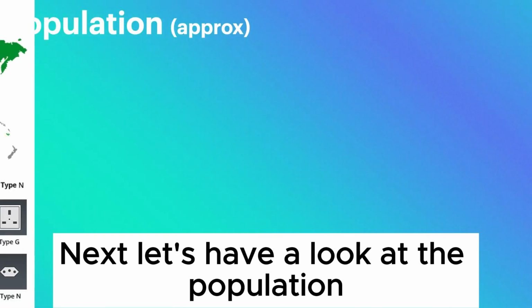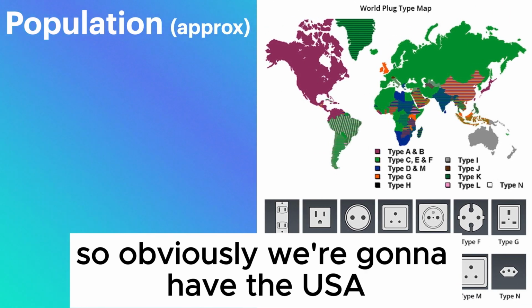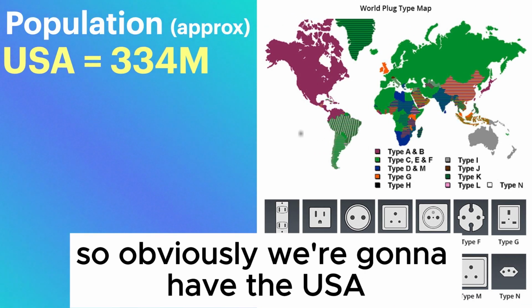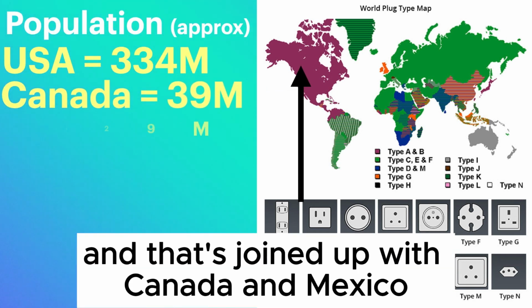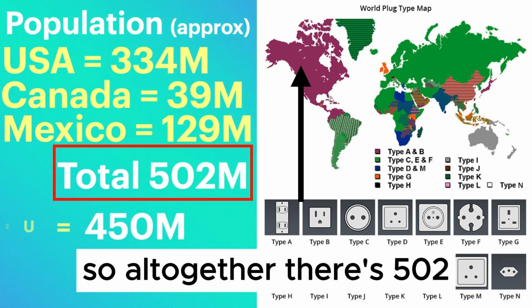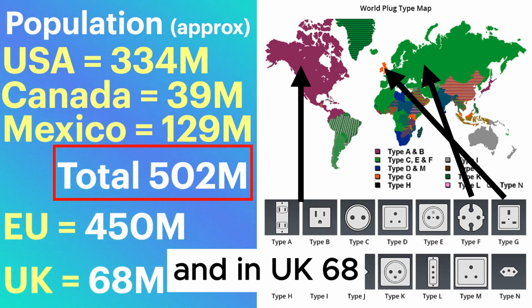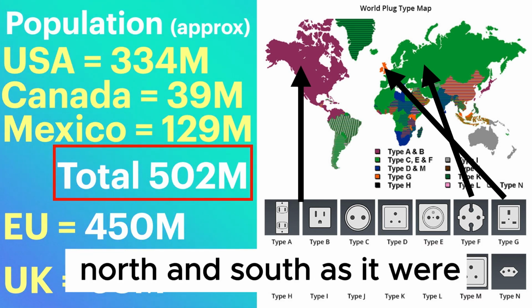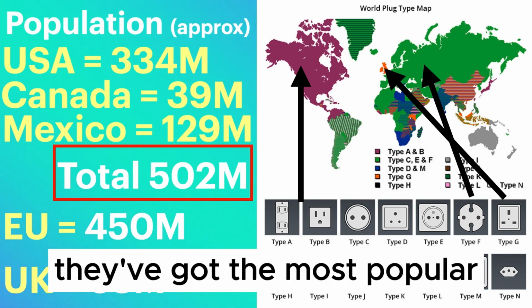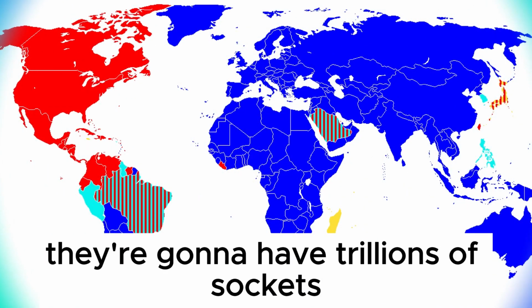Next, let's have a look at the population. So who actually uses this amount of sockets? So obviously we're going to have the USA using the most, and that's joined up with Canada and Mexico. So altogether there's approximately 502 million people. In Europe 450 and in the UK 68. So we can see the big boys on the planet. That's the Americas, north and south as it were. They've got the most popular, so therefore they're going to have trillions of sockets.